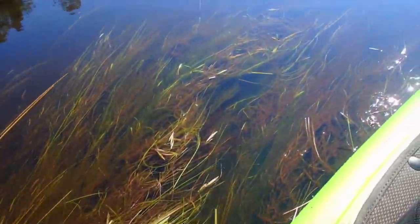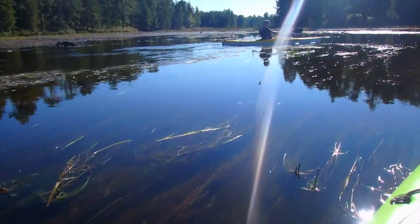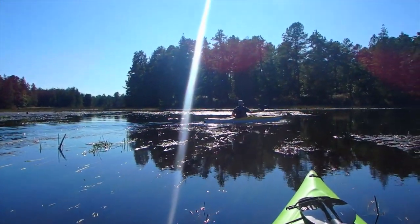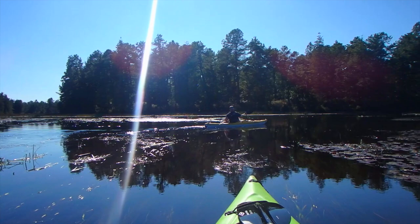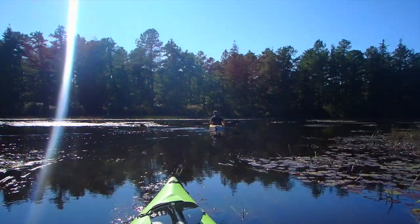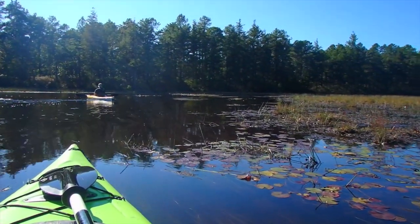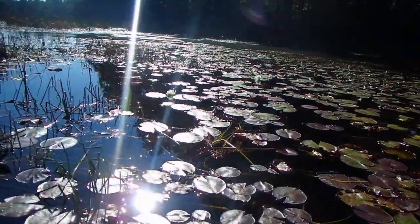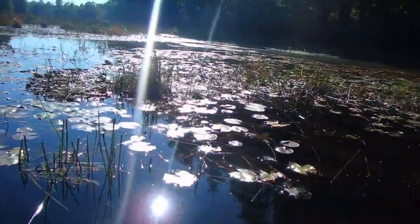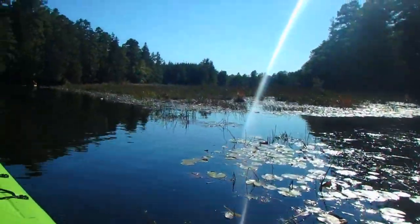The water was really clear today. In the Pine Barrens, we have something called cedar water, where the tannins from the plants that grow in the area soak into the water, and it makes it kind of a rusty tea color. And that can be so strong sometimes it will actually stain your clothes if you get wet. But today the water was very clear. You could see through to the grasses and the plants at the bottom, just moving along with the current of the water.